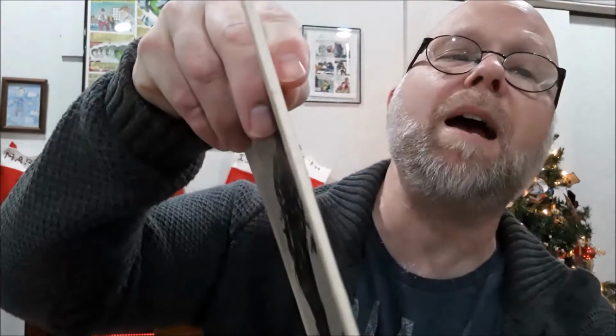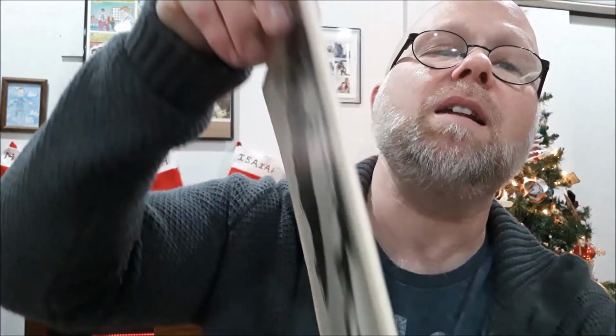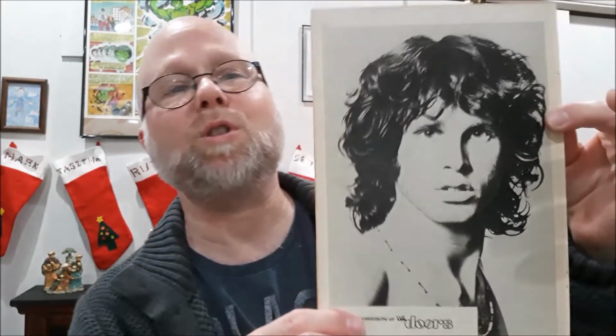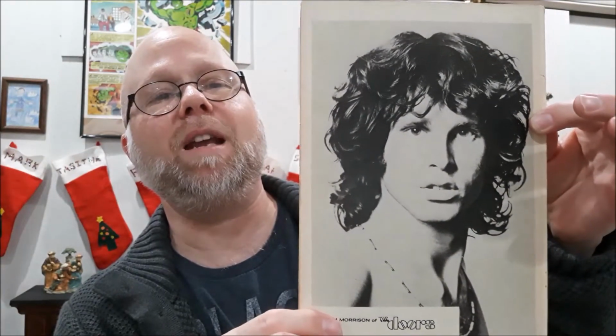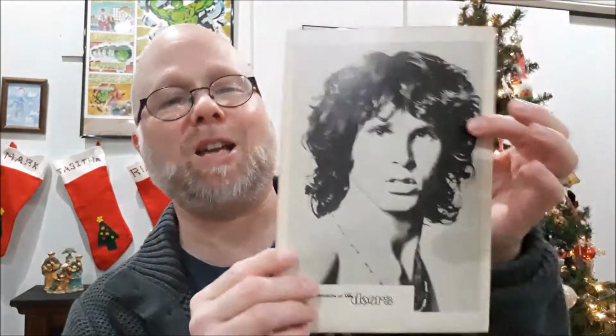I'm not familiar with Tippy Teen, so I'm getting another education on this. This was a buck, a nice, good-looking comic with a nice square-bound spine that is in pretty good shape. Down the bottom, okay. Oh, what do we got there? Oh, Jim Morrison of the Doors on the back cover. I am discovering this right here on video because I hadn't even opened this book up yet. This is great. Jim Morrison on the back cover. Now I'm going to have to eBay this and find out what's up there.